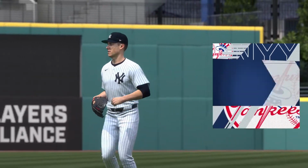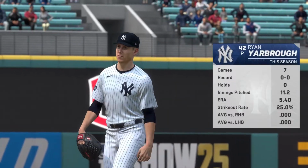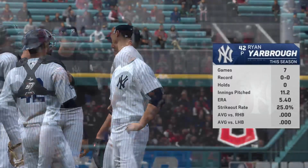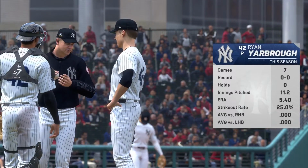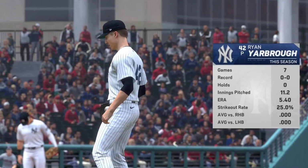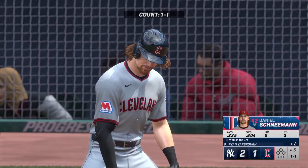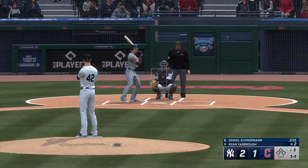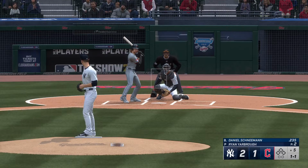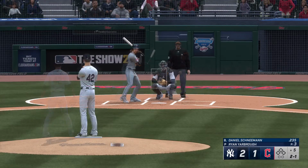Now pitching for New York, back to the Yankees, start the bottom of the fifth, taking over on the mound, number 42, Ryan Yarbrough. Still a lot of game left, and this game could go either way. So this is a big opportunity for him to get some important outs and try to help carry this lead into the later innings. Daniel Schneemann leading off, getting ready to hit for the Cardinals. This is kind of a tough matchup as a left-handed hitter facing a left-handed pitcher. What you tell yourself is, I want to stay square to the plate, try to hit the ball over the shortstop's head. And downstairs. One strike.